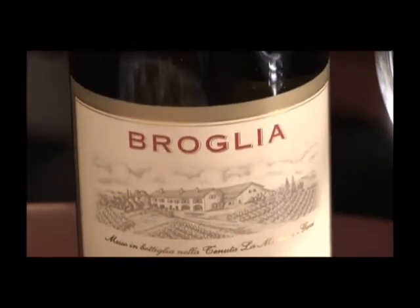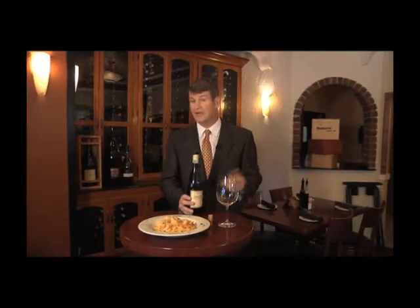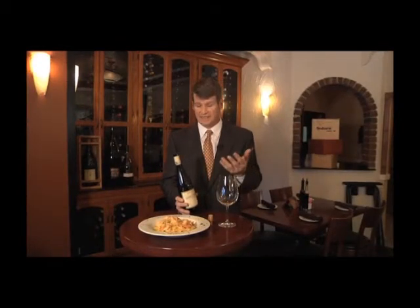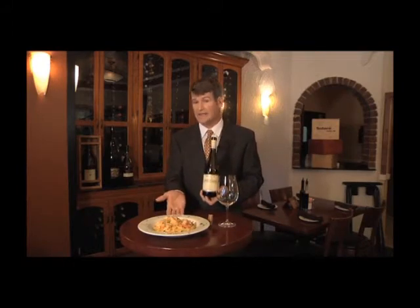For those that do enjoy wine pairings with their food, we have wonderful selections that we can recommend. 350 wines on the list. For this occasion, we have the Broglio alla Morena Gavi de Gavi paired with the shrimp gorgonzola pasta.